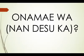In truth, o namae wa is the shortened version of a full question. A full question sentence in Japanese might look something like o namae wa nan desu ka? Nan in Japanese means what. Desu, as we already learned, is the Japanese version of to be and can mean is, are, or am, depending on the sentence it's used in.